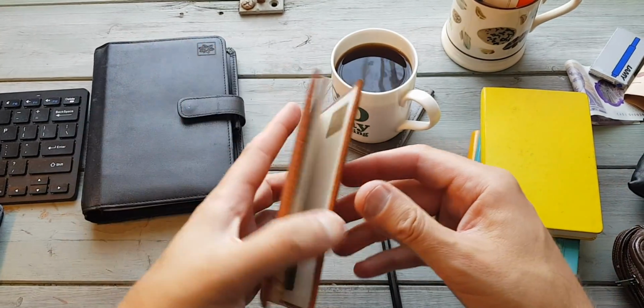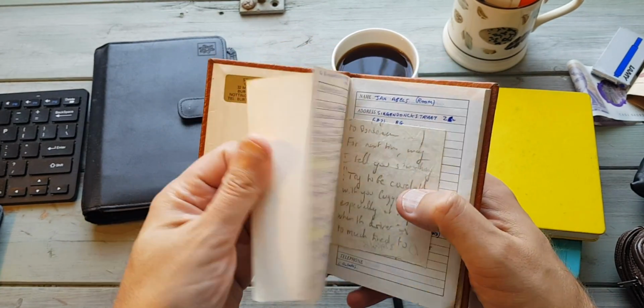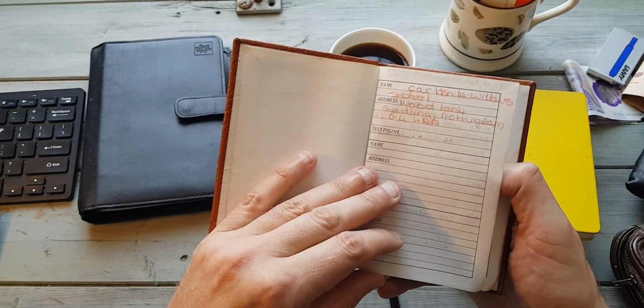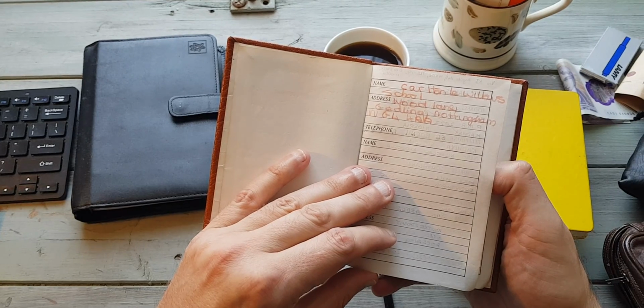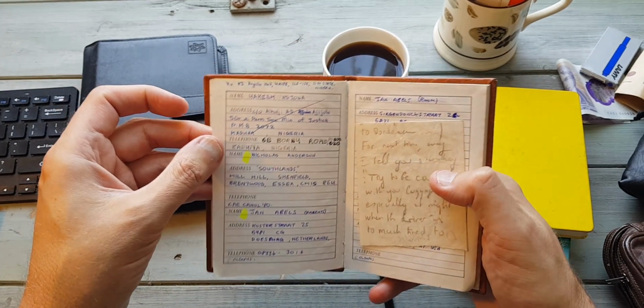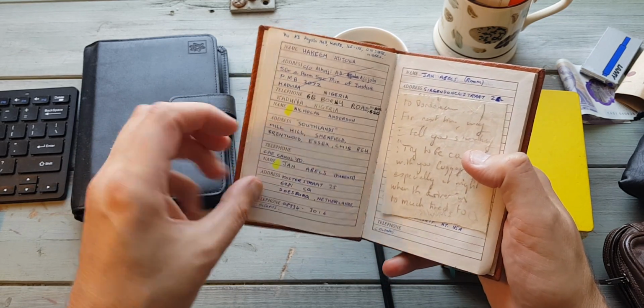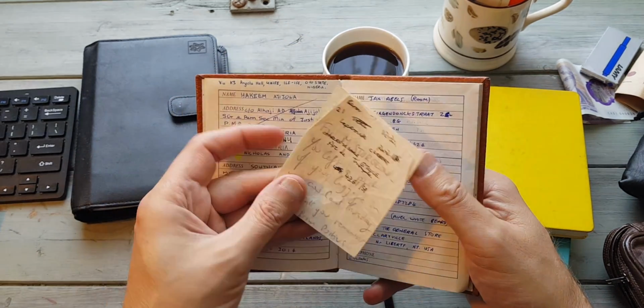This is one I've had for years. It's got my home address from the old days in it. Looks like my sister wrote our school address in here one day when I wasn't looking. But friends from childhood, friends who I've long lost contact with, people who I've written to and their addresses have changed.